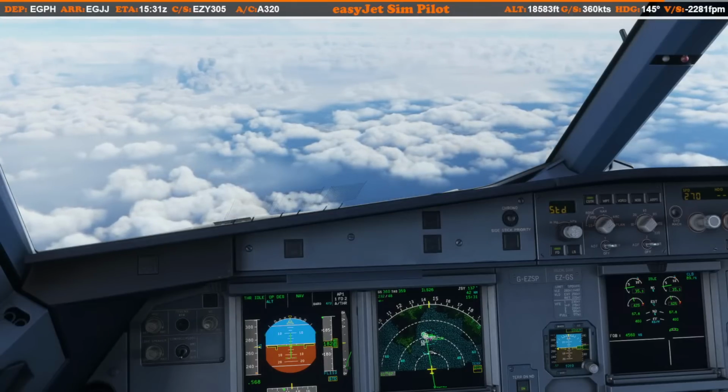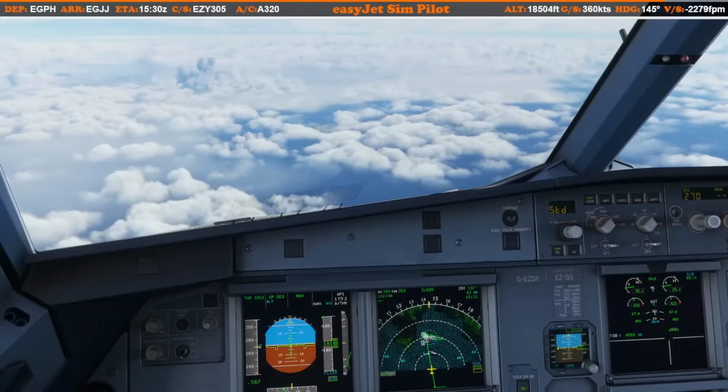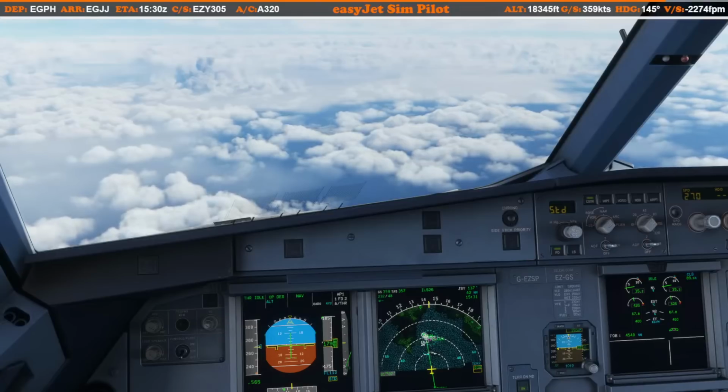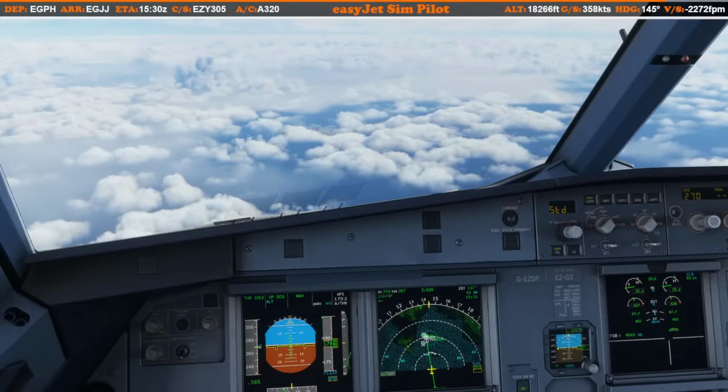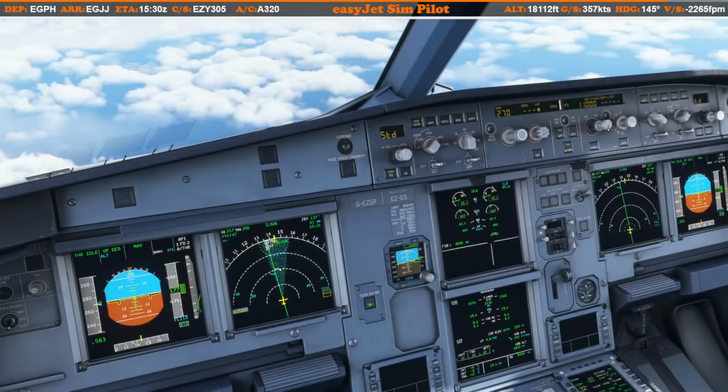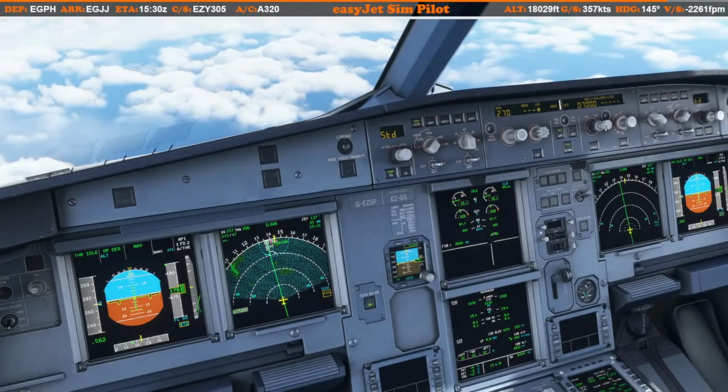Katie, Pilot can do the hard work now. I'll just monitor the passengers and make PA calls. Right, we're nicely below profile now, so we'll just continue that descent down.